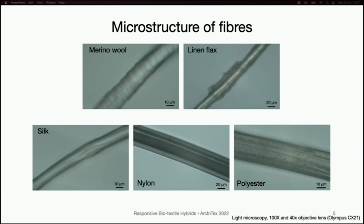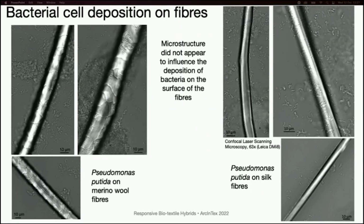We looked at five different types of fibres: wool, flax or linen, silk, nylon and polyester. We did some basic bacterial cell deposits onto the fibres, and we were able to show that in both wool and silk fibres, just as examples, we've done the other fibres as well, the microstructure did not appear to influence the deposition of bacteria on the surface of the fibres. So this was informing us that in the next steps, the scales on the wool structure wouldn't interfere with the translocation of the bacteria around the fibres.